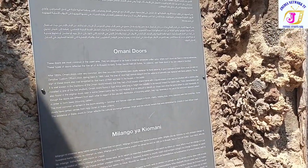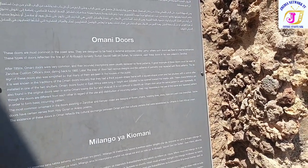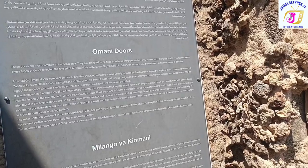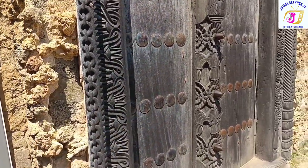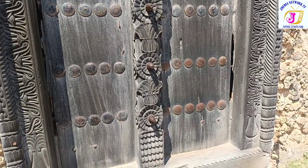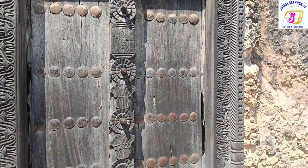So guys, this is an Omani door. They are commonly used in the coastal area, and in Zanzibar and Lamu. This is the original Omani door. It's from the 1850s, made from mahogany. Mahogany is a hardwood tree.